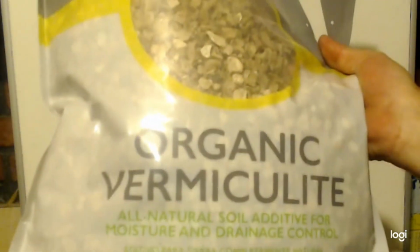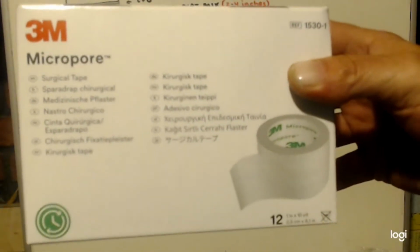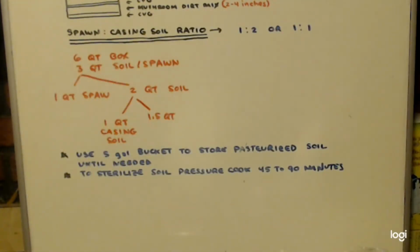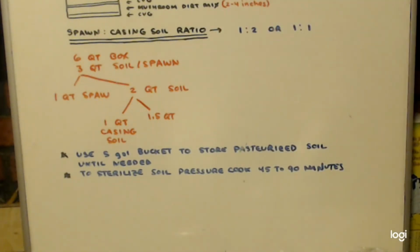This isn't necessary, but I would get it if you can. I would get micropore tape. 3M is a brand name of it. Don't get the cloth, get the paper. This is what a roll looks like. This box has 10 rolls in it.